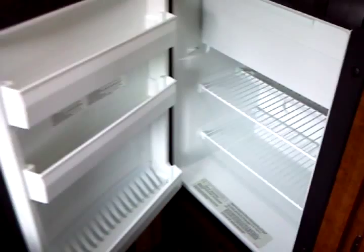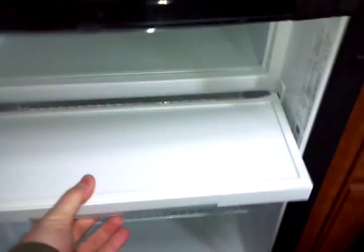And we'll get her open for you. It's hard to do with one hand. There we go. I'm right-handed. And the freezer section right there. Electrical panel immediately below there.